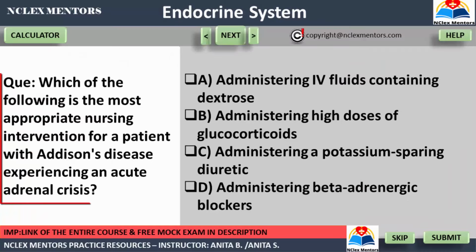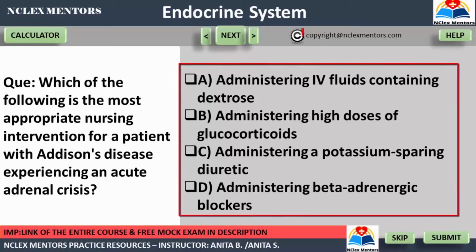Which of the following is the most appropriate nursing intervention for a patient with Addison's disease experiencing an acute adrenal crisis? The options given to you are: A, administering IV fluids containing dextrose. Option B, administering high doses of glucocorticoids. Option C, administering a potassium-sparing diuretic. Option D, administering beta-adrenergic blockers.